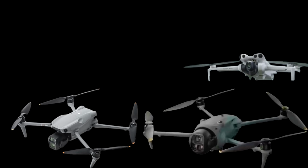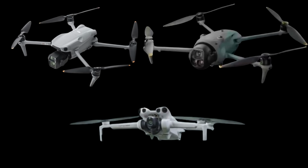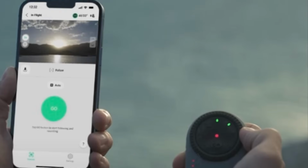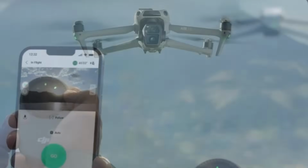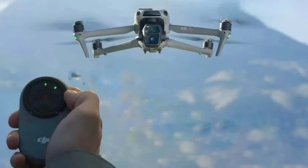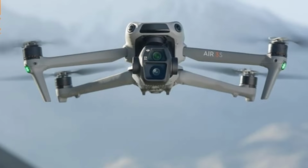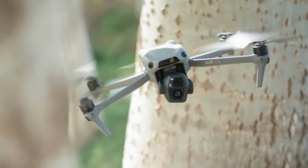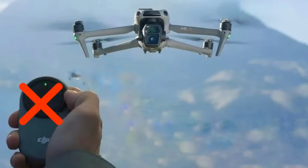The only models equipped with advanced LiDAR-based obstacle avoidance systems are the Air 3S, the Mavic 4, and soon, the Mini 5. The first leaks of the RC Track appeared back in October 2024, just before the launch of the Air 3S. All the rumors pointed to a joint release. In fact, the drone featured in those leaked RC Track photos was the Air 3S. But something went wrong. During final testing, a few drones crashed, and for safety reasons, DJI decided to postpone the launch of this compact controller.